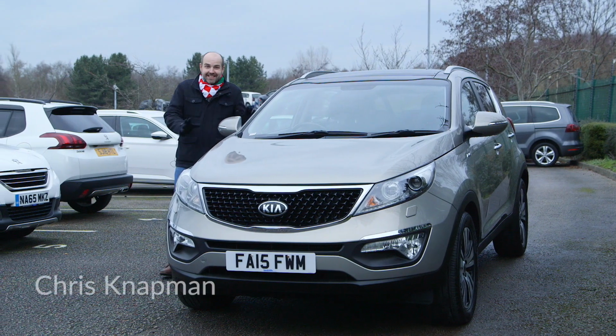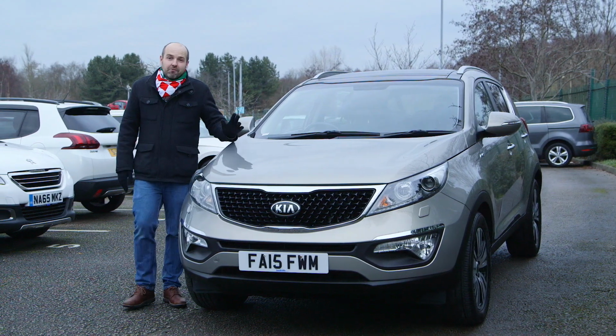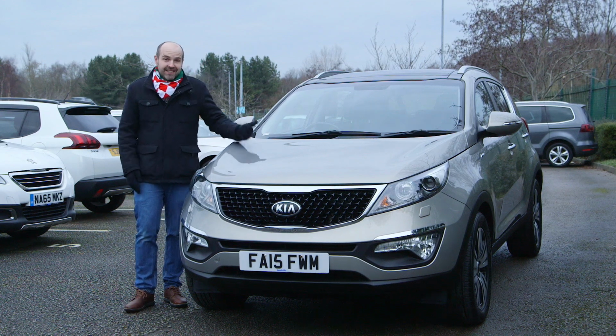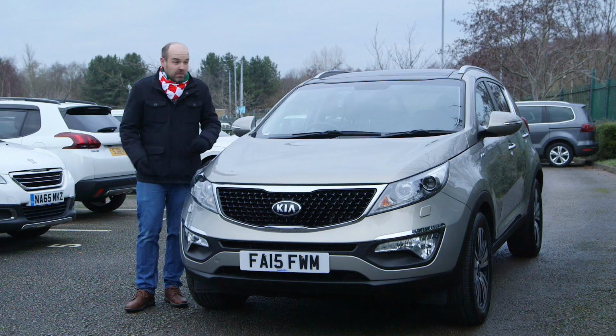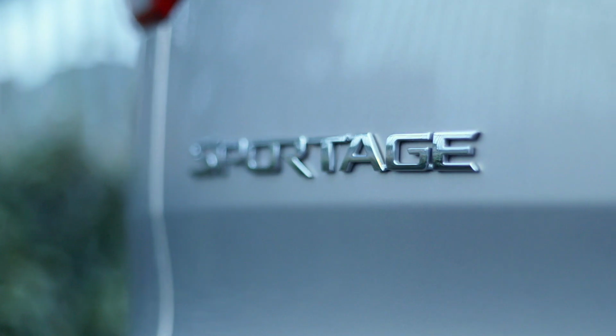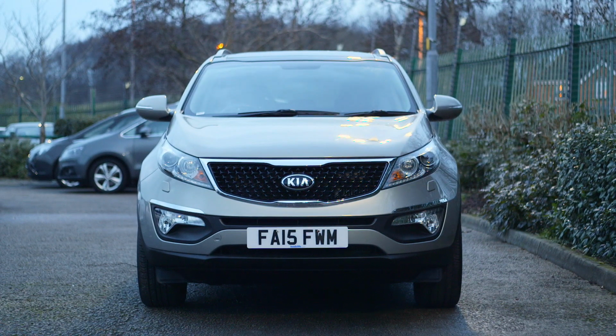Generally speaking, it is easy to recommend Kias when it comes to choosing a used car. After all, they have a great reputation for reliability, they tend to be packed with equipment, and ever since this third generation Sportage went on sale in 2010, a lot of them have looked cool too. Plus, of course, there's the warranty, which at 7 years and 100,000 miles offers great peace of mind.